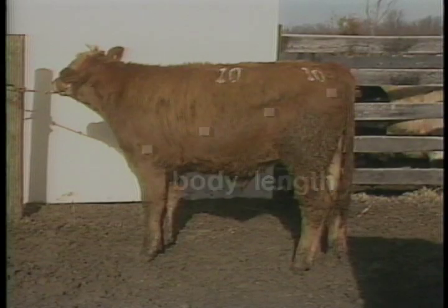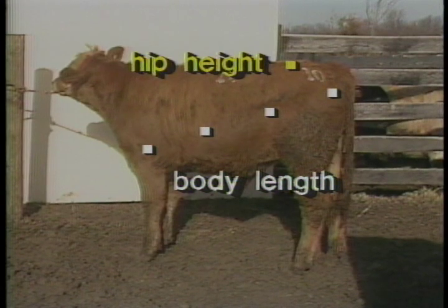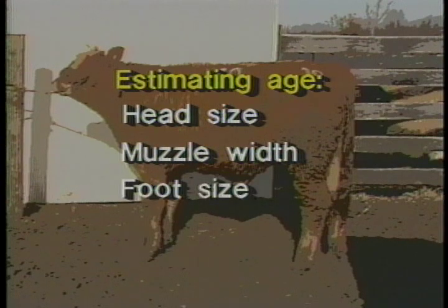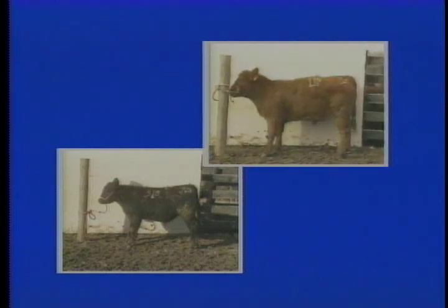Frame size is judged by assessed body length and height in relation to age. Cattle similar in height and length, but quite different in age, cannot be similar in frame size. Age estimates may be made by looking at the proportionate size of the head, width of muzzle, size of feet, and length and coarseness of switch. In cattle of similar age, as the frame size increases, so will the height at the hips and withers, and the length from the pin to the point of the shoulder.